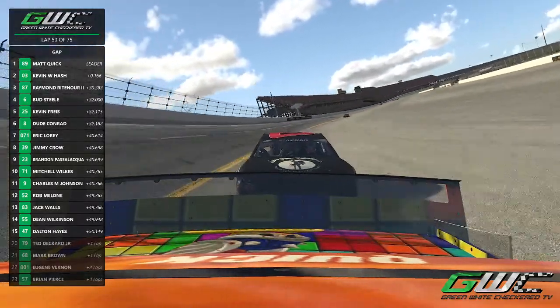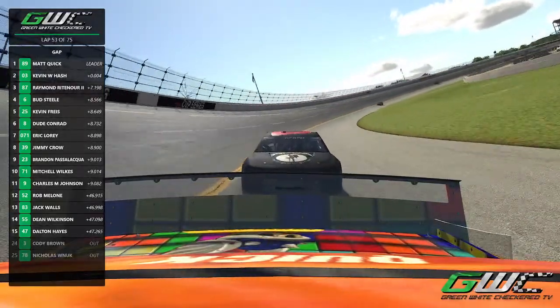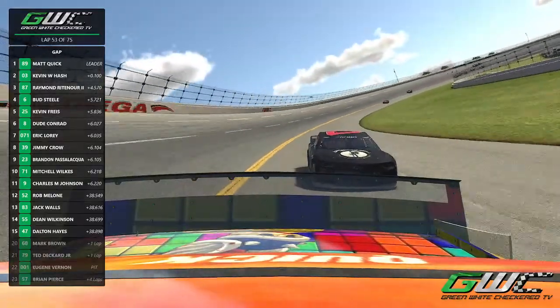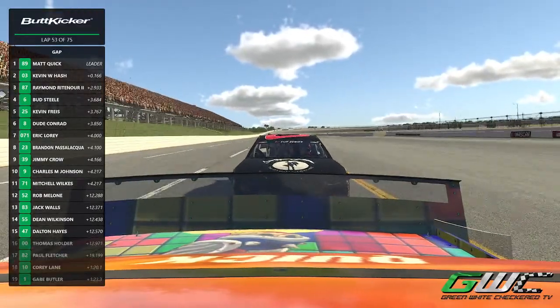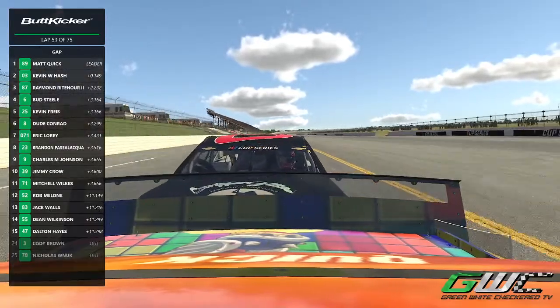And I think they're going to be able to get back up to speed before they get caught by this lead draft, which is a big group here. It looks like Raymond Renner is just ahead of them. But then you've got Bud Steele, Kevin Freeze, Dude Conrad, Eric Laurie's in that group, Jimmy Crow, Brandon Pasalacqua, Mitchell Wilkes, and Charles Johnson, I think, are all part of that group.